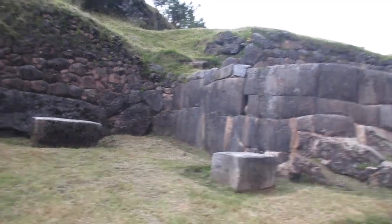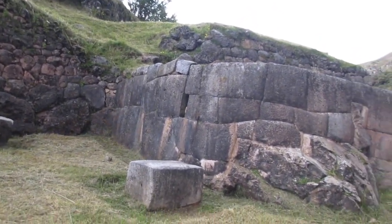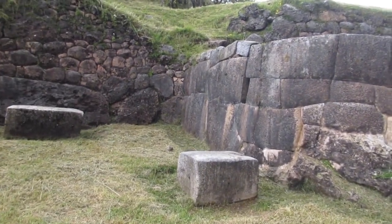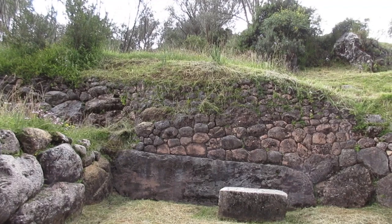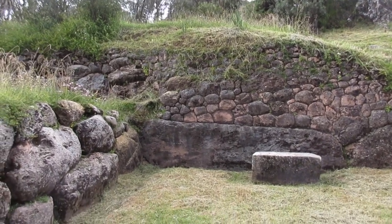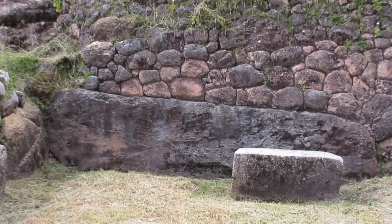Here we have some examples of some polygonal walls with Inca walls adjacent. A giant megalith under that Inca wall there, huge.